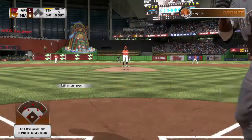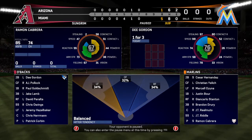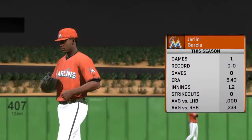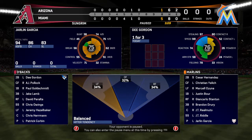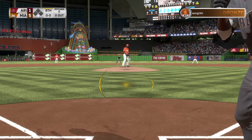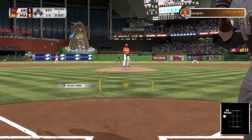Here's D. Gordon now. He'll start things out for us here in inning number 8. Arlene Garcia has been summoned from the bullpen. Now pitching for the Marlins, number 66, Arlene Garcia. On to the 8th here as a slider is taken to begin the at-bat. It's ball 1.